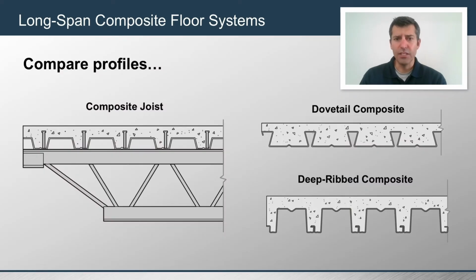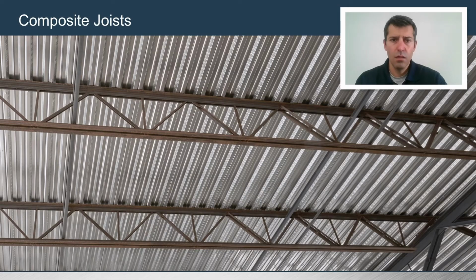Graphic cross-sections illustrate the distinguishing profiles of these systems. The joist, with its characteristic diagonal web members, has a standard deck. Dovetail and deep-ribbed deck represent deck-only long-span composite floor solutions. Let's start with composite joists.